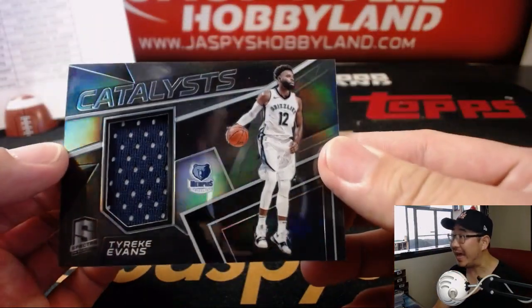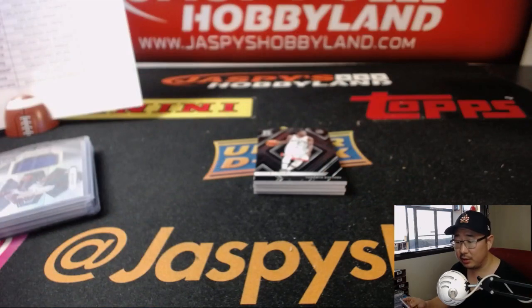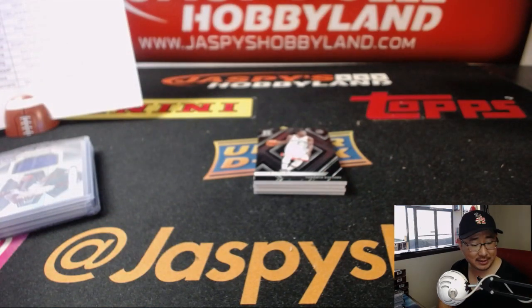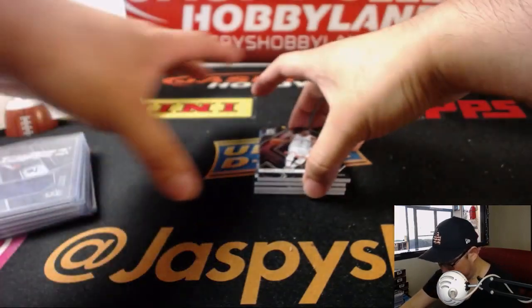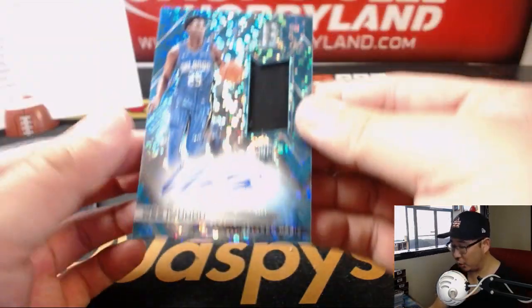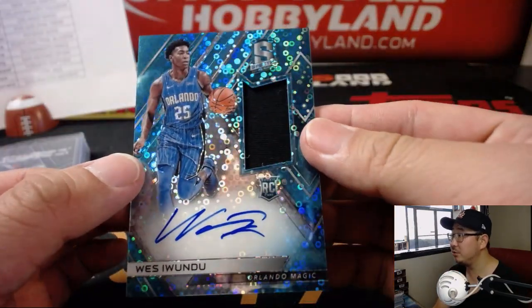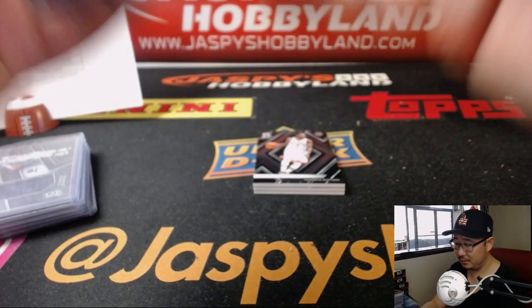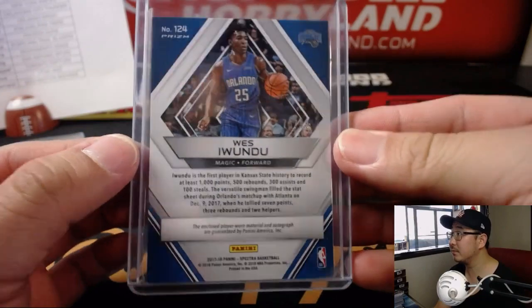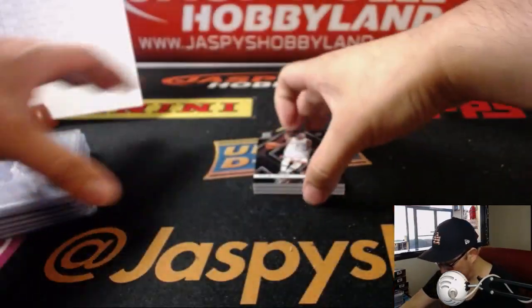Nice. Catalyst, Tyreek Evans. Relic for Shane and the Grizzlies. 125 out of 199. A few more to go. We've got jersey and auto, Wes Wundu. Neon blue, rookie jersey and auto for Orlando. Do you believe in magic, Darren? Yes. 76 out of 99. A couple more to go.